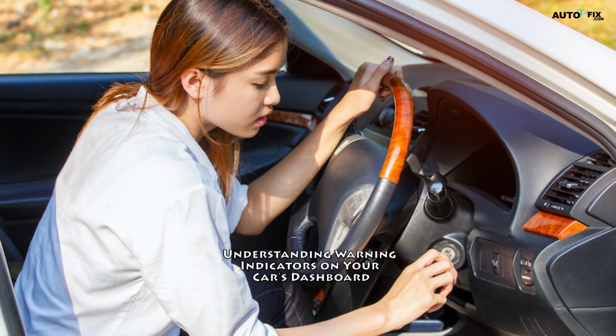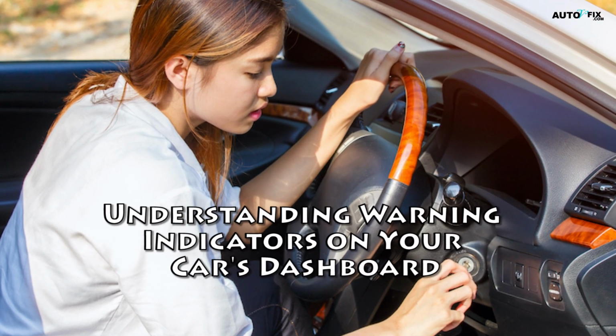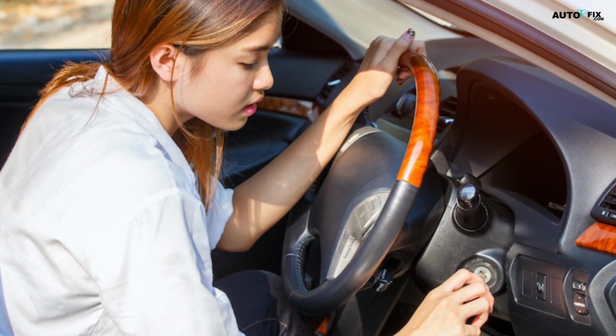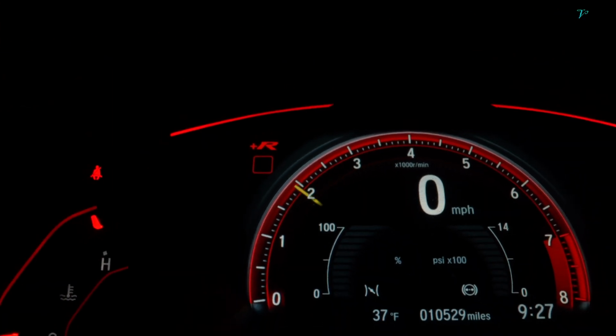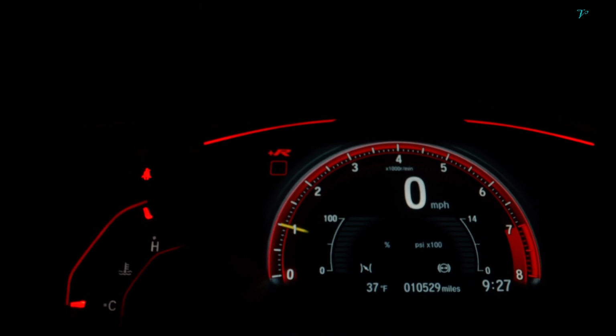Understanding warning indicators on your car's dashboard. As you settle into the driver's seat and bring your vehicle to life, a symphony of lights illuminates the dashboard, each with its own unique message and significance.